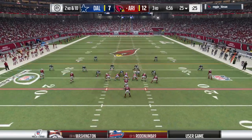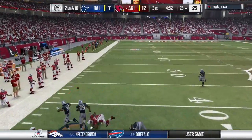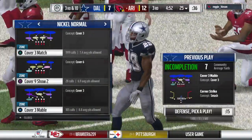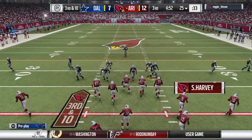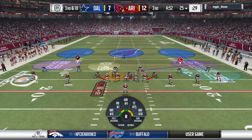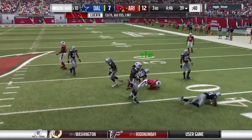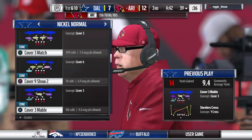They'll come out in the pistol. Now he'll look to throw here on 2nd and 10. And his throw's going to be incomplete. Defense has set themselves up nicely. 3rd and 10 now. From the shotgun, he'll look to throw. Throwing for his running back, and he's got him complete. They get 14 yards there and a first down.